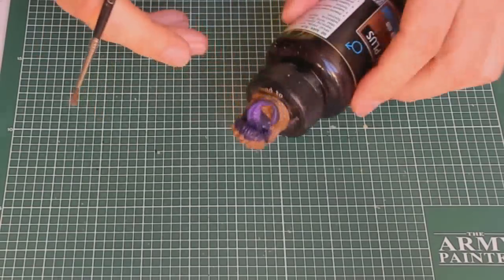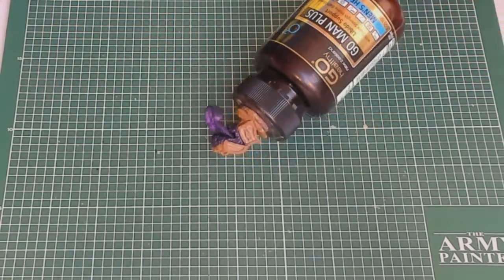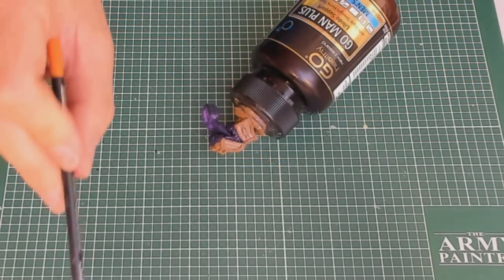Okay, so that's looking all right. I think I'm kind of liking the look of that. It's working out quite well.